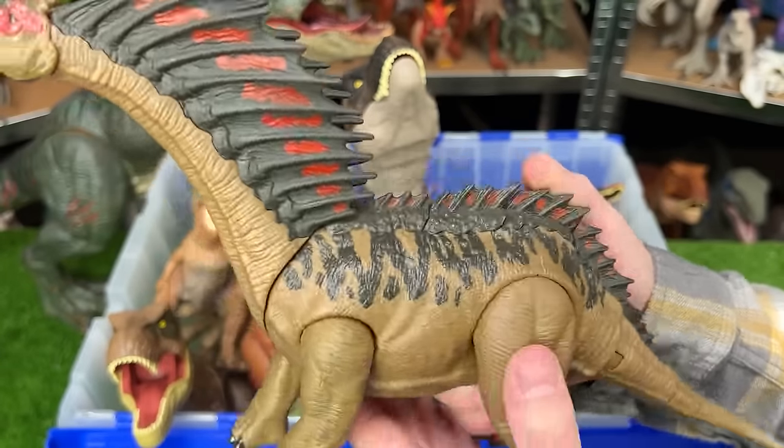Here's one of my favorite T-Rexes. This is a dark green color, and I'm not sure that I have any other green colored T-Rexes in my collection, so this one's pretty special to me. It's also got the black detailing along the top, and its body is fully adjustable with the legs, tail, arms, and neck, and there's the button at the top of its head for chomping.